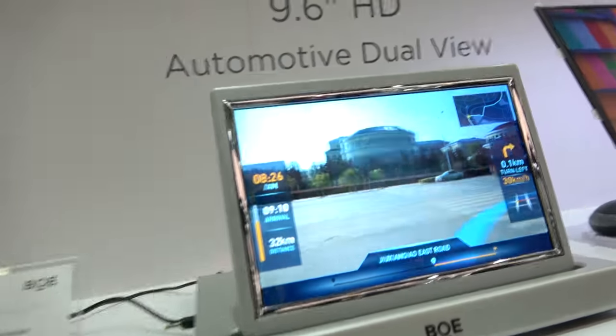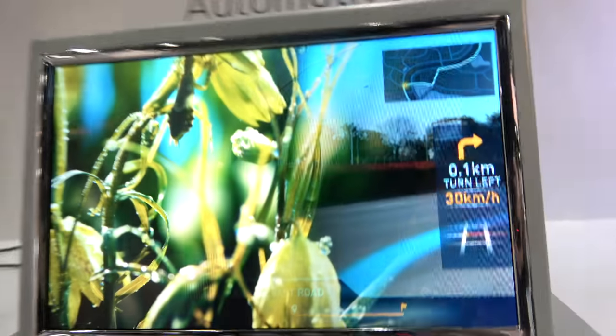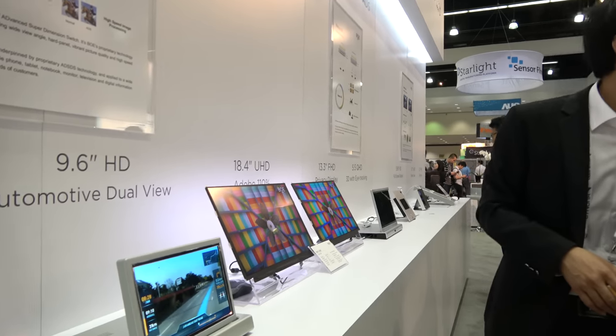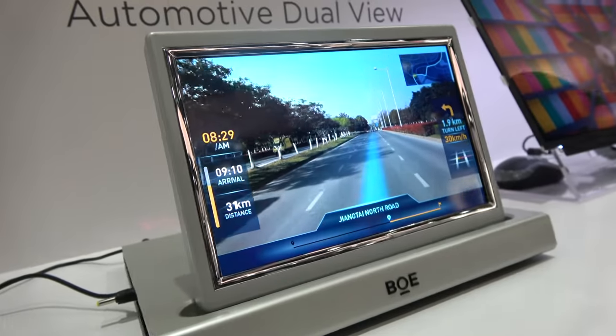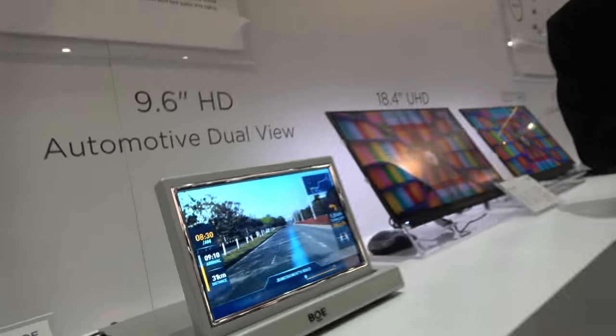Nice. What are we looking at here? It's a dual display. From here I can see navigation, and from here I can see the cartoon movie. In the left view, you can see navigation, and over here is entertainment. Whoa, that's amazing. How does it work?